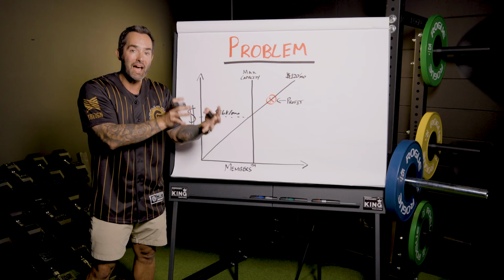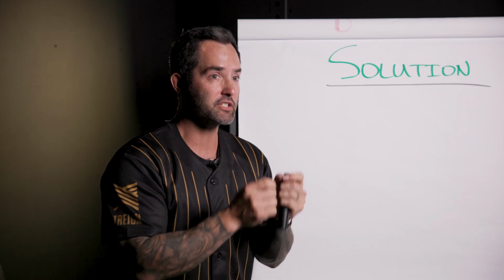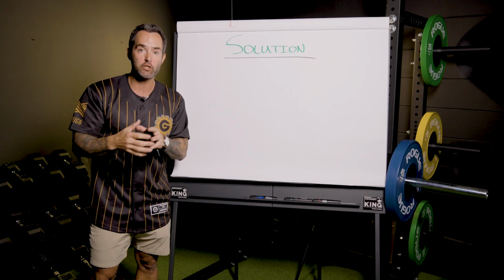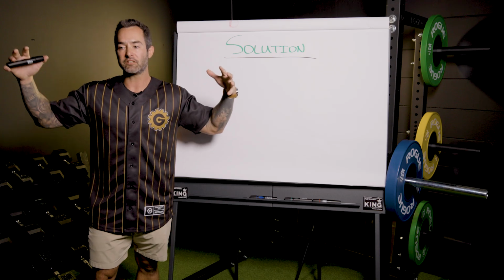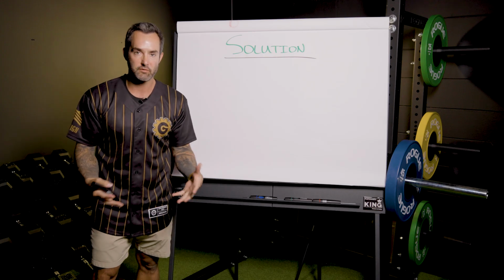So let's get into how you actually fix this. And the solution is very simple. The solution is you allow people that want to pay you more to actually pay you more, to increase the average revenue per member per month so that you can make more money on average across all of your members. So you don't have to go get another space. So you don't have to add so many sessions. So you don't have to pay your trainers more. So you don't have to do all of these different things.